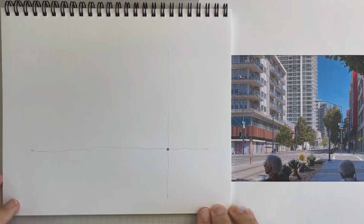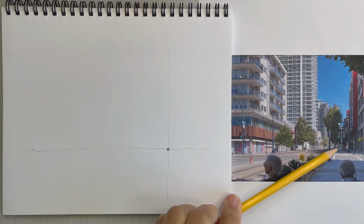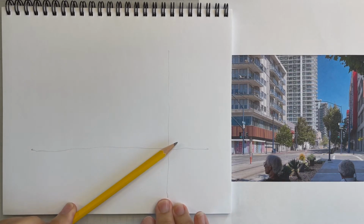First thing I notice is that I'm a little inside of the edge of the sidewalk. If I was right on the edge of the sidewalk, that vertical line that converges at the vanishing point would be where my line would be.